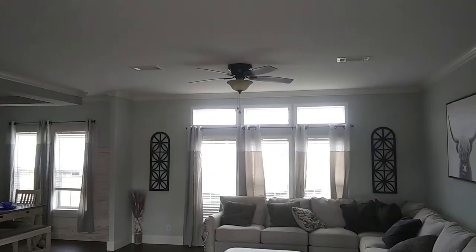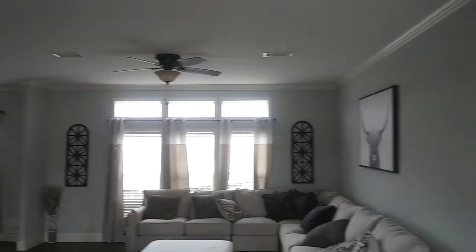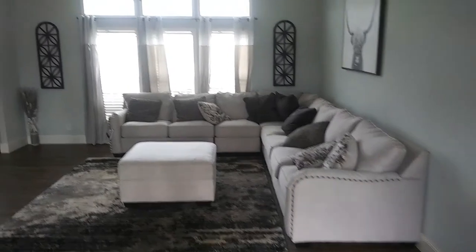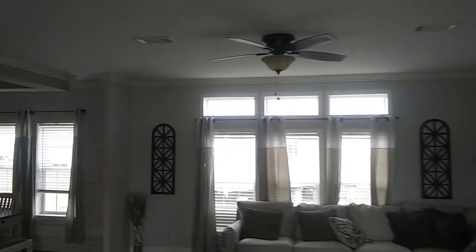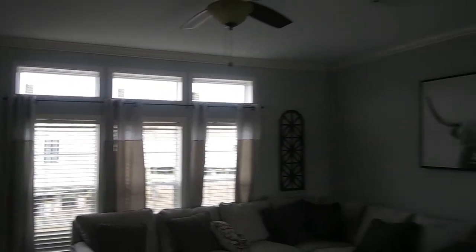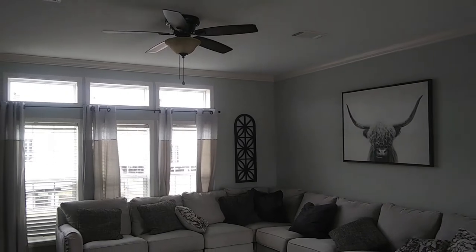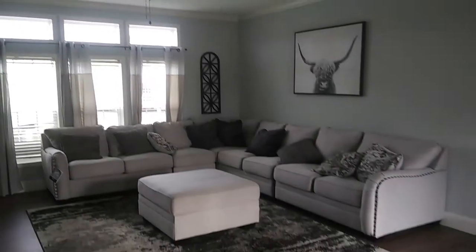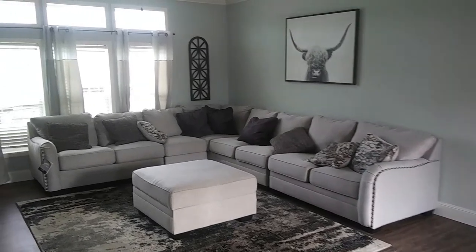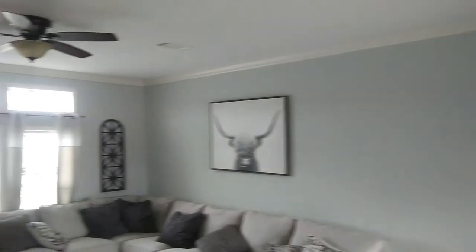Okay, so you have your living room right here. Gorgeous big living room. Absolutely gorgeous, so this is very, very nice. Love the transom windows right there above the regular windows. And let's see here, absolutely gorgeous. Look at there, a nice big sectional. You have a nice picture on the wall. I like how they have this decorated. This is very, very nice.